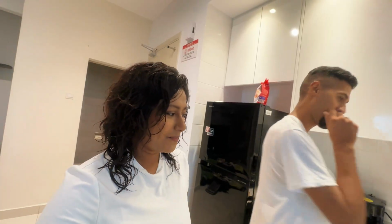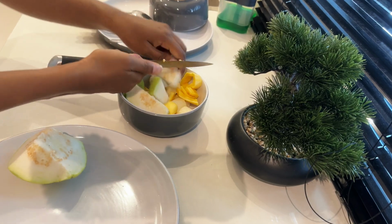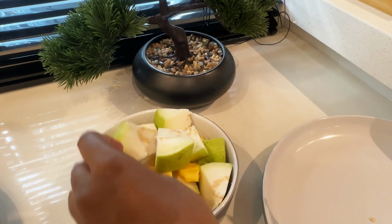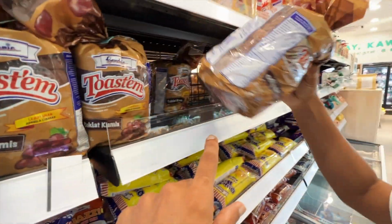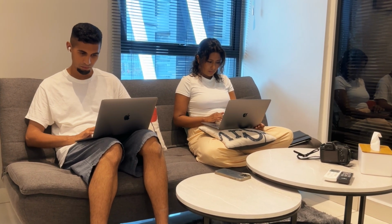For breakfast, Waseem usually prepares the coffee while I prepare the fruits. And sometimes we have some oatmeal. If we run out, then we just run down to the local mart downstairs and get some pastries. After breakfast, we do a few hours of deep work, working on our projects and some passion projects. And then after that, it's time for lunch.